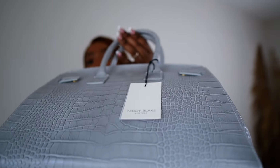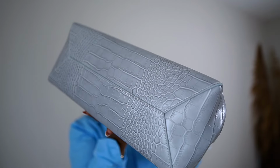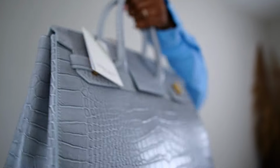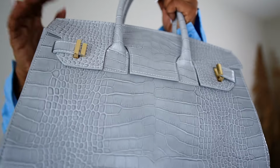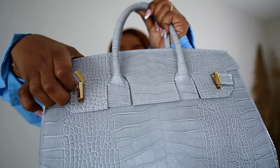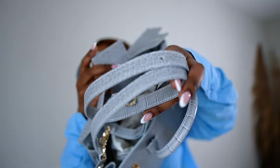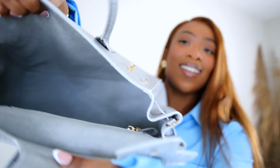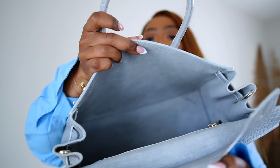They are experienced in craftsmanship. They work in the same Italian factories as other luxury brands, and they are known for decades of experience in luxury leather. The bags are made in Italy. The construction, the attention to detail, the design, shape, and durability is just high quality. With Teddy Blake, you're paying for a high quality bag without all of the markups that luxury brands tend to place on the handbag.